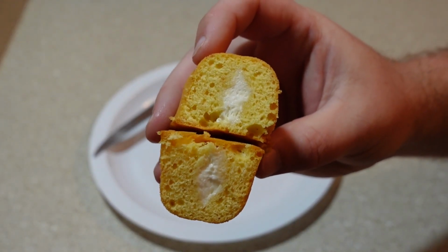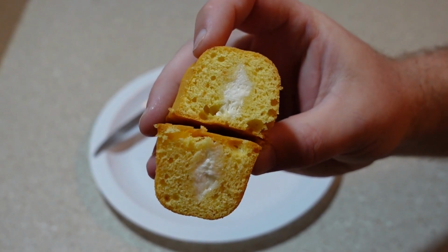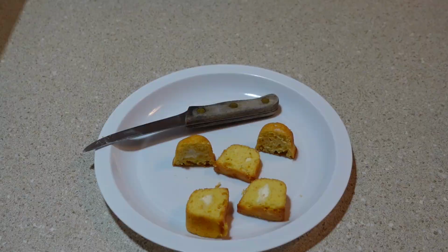Not a ton of filling on the inside. Probably adequate though for this size of a snack cake. I believe this cake looks a little firmer than what a Twinkie looks like. So let me give it a bite.